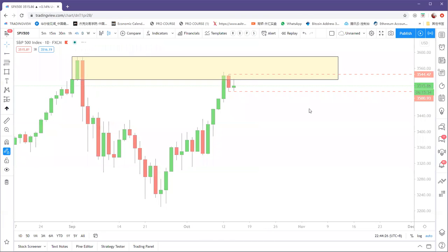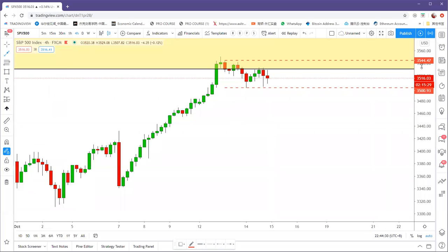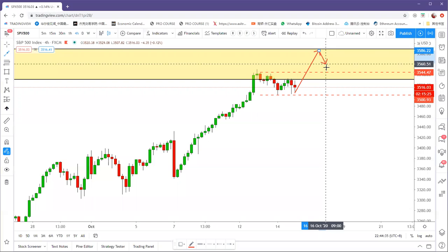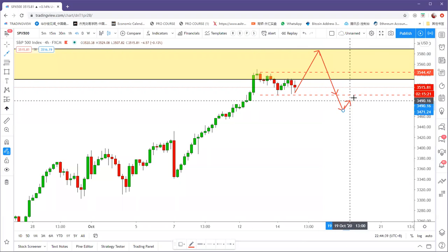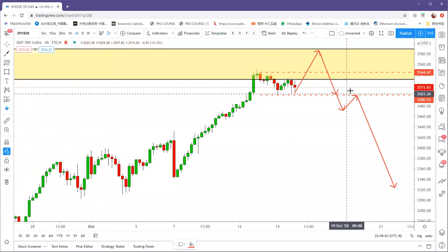In the 4-hour chart, it's sideways from here. So be ready that the price may have another rally, and then all the way go down and eventually break 3,500 and come down. I want you guys to focus on this point to sell.